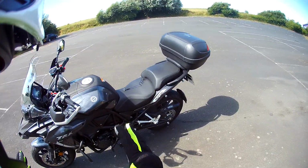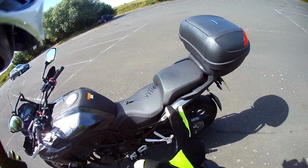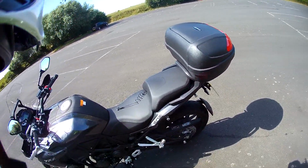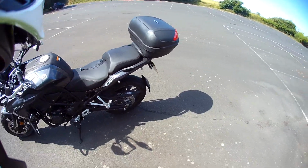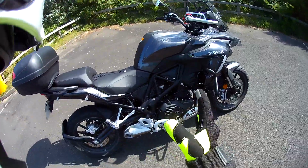The other thing I like about this bike is there's loads of extras you can buy for it. So yeah, I'm going to get a few extras for it and put them on. I'll make another video on all the little extras that you can get, because they're quite cheap as well, off Ali, that website Ali. So I'll do another video on that. But that's it for now.